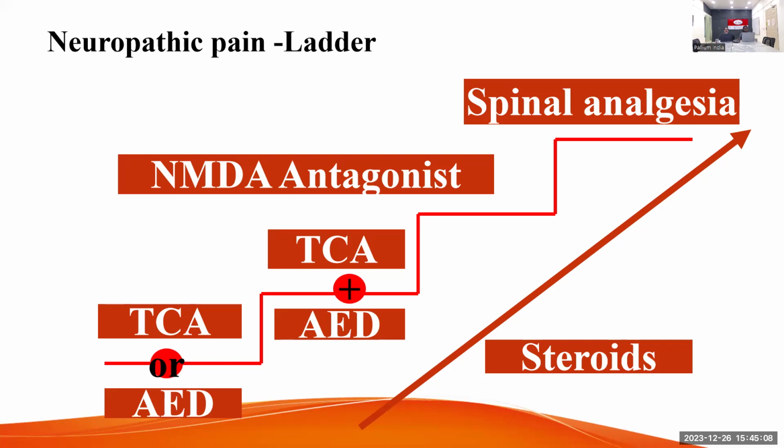And if there is no adequate pain relief with step 2, then we go to step 3, which includes NMDA antagonistic drugs like ketamine, methadone, etc. And if there is no pain relief with step 3, then we go to step 4, which includes spinal analgesia. And throughout this ladder, in any step where needed, corticosteroids can be added.